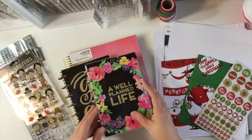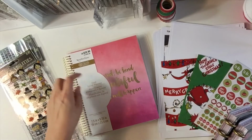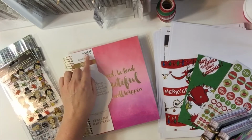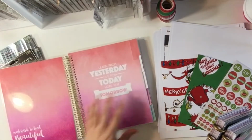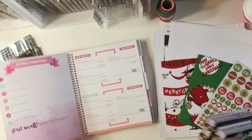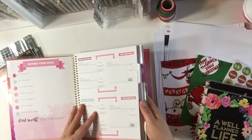And then I got these two little planners, and the Recollections classic size planner was on sale. It normally is $29.99. It was only $9.99, so I picked up the goals spiral planner, and it's really cute. There are several videos on it. I'll just show you really quick.